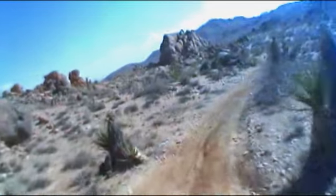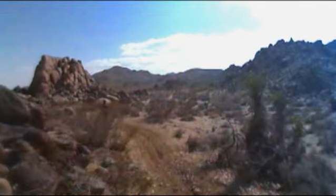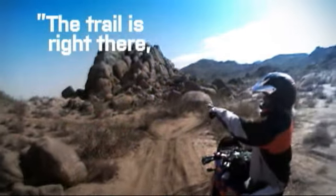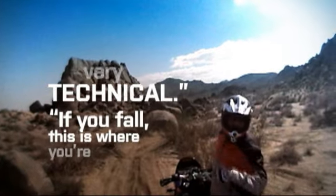This section requires you to have your weight in the right place at the right time with the right amount of throttle. Don't take it... you fall, this is where you're gonna fall.